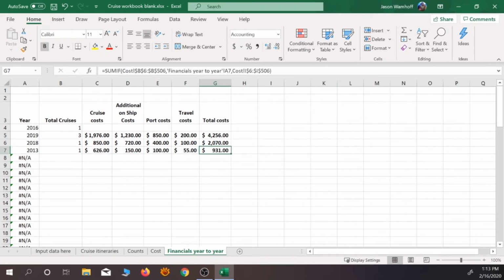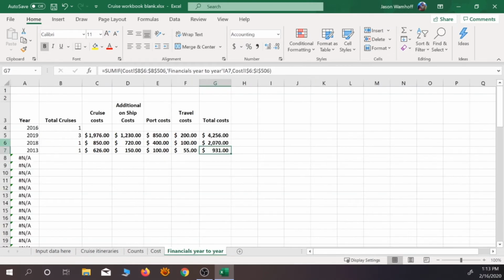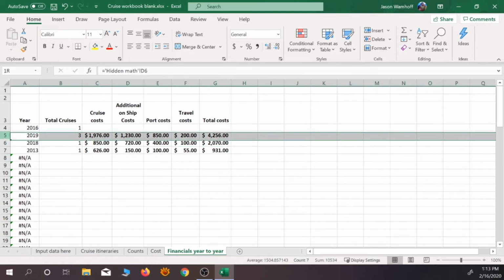That's not too hard to figure out. Obviously I knew that by going over here to cost, because we only took one cruise in 2013. Where it starts to get a little jumbled is when you get into multiple cruises. So in 2019, there are 3 cruises for a cruise cost of $1,976. Additional spent on the ship was $1,230. This is through all 3 of those cruises. Port costs $850, travel costs $200, for a grand total in 2019 of $4,256.